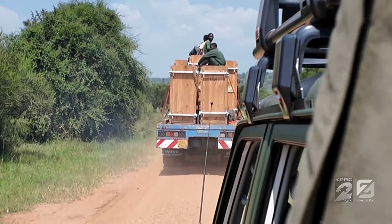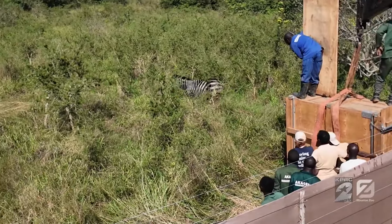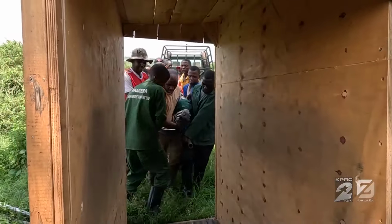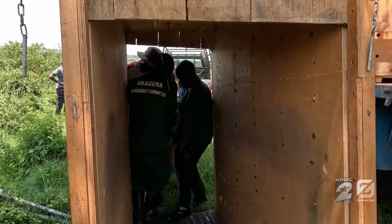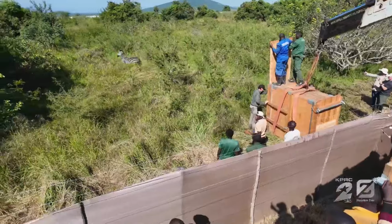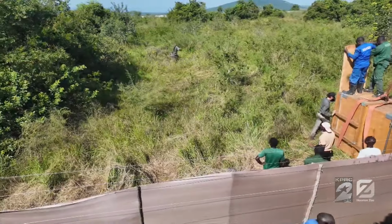Inside Akagera National Park, the zebras are kept in quarantine until they're cleared to release into the park. Two successful sedations, transports, and releases, but the team would go and do it again the next day, this time with a GoPro camera in the hands and on the head of Dr. Christine.